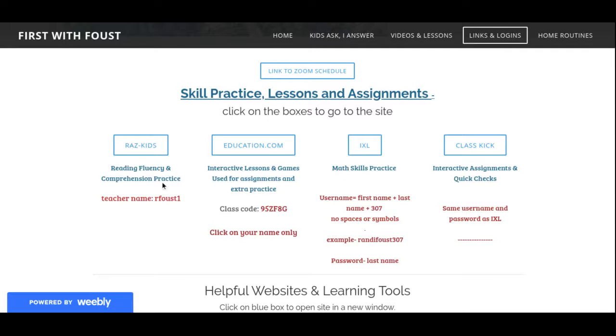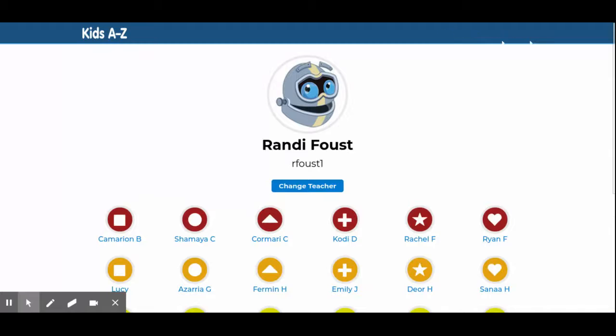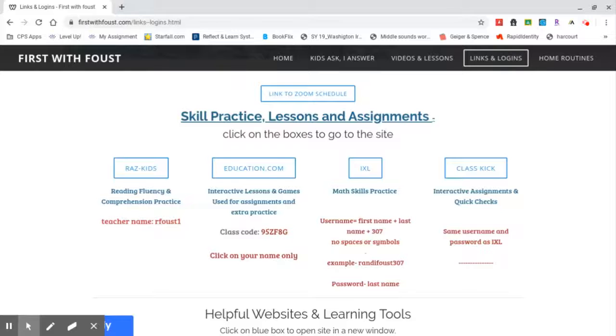So it says reading fluency and comprehension, teacher name, R. Faust 1. So if you forget, it's there. But if I click here on this box, it is just going to take me to that site. So now in a new window, it's just going to open up. And here we are. It takes you right to my username with my teacher's name, and the students can just pick on there.